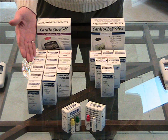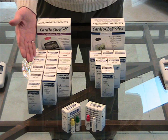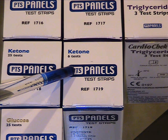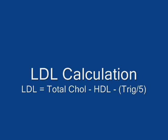medical professionals. The CardioChek uses a single blood chemistry test, and there's a total of 12 tests that it can run that consists of 5 blood chemistries: total cholesterol, HDL cholesterol, triglycerides, ketone, and glucose. You'll notice I didn't mention LDL, and that can be calculated if you know your total, HDL and triglyceride cholesterol levels, and you can look on the screen right now for that equation.